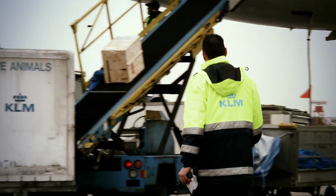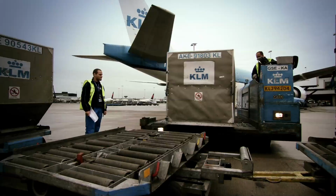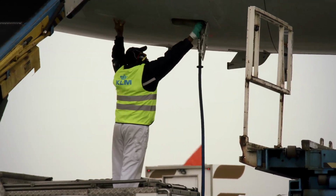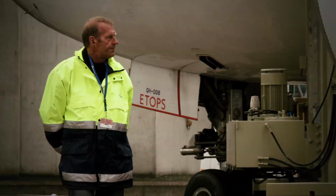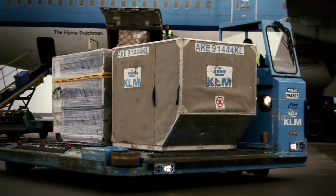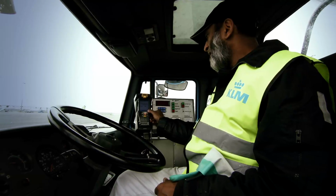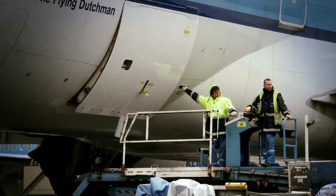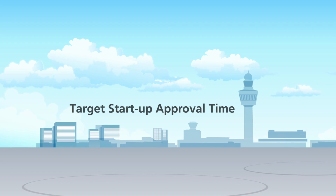The handling agent will then continue to adjust the TOBT based on the progress of the turnaround process. In order to prepare startup planning, air traffic control must receive accurate and up-to-date TOBT data from the main ground handler. The air traffic control system uses each TOBT to generate a target startup approval time, or TSAT. The accuracy of the TOBT determines that of the TSAT. The TSAT is the fourth milestone on the CDM timeline.